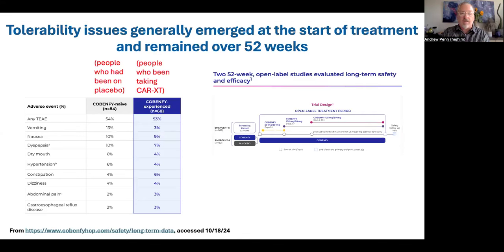And what's interesting is you can see the folks. So this is any treatment emergent adverse event that occurred during that 52-week period. And so you can see the folks that had already gotten used to the med, that would be this blue group over here, had fewer of these side effects once they were up to speed.